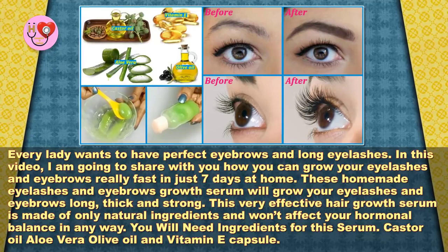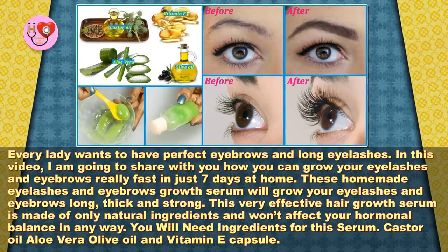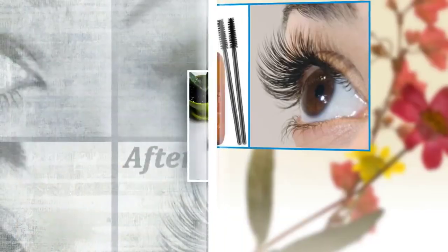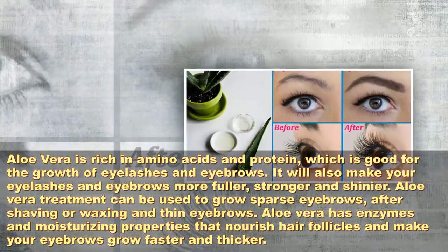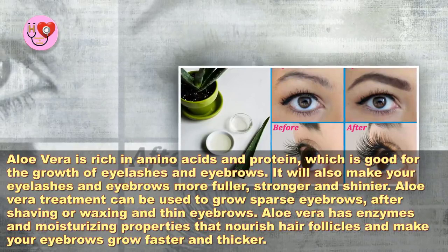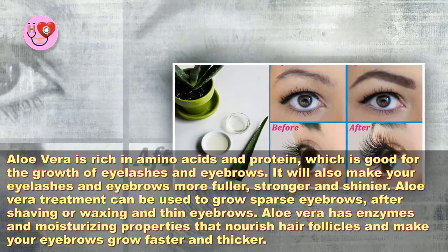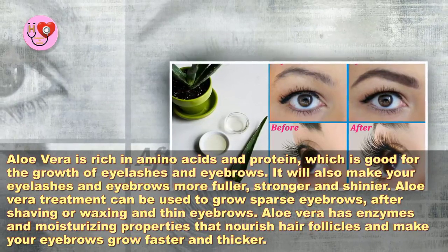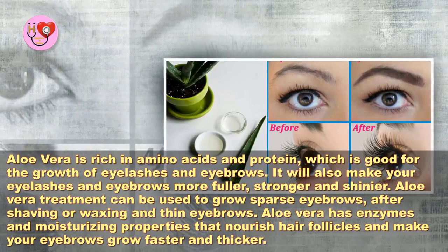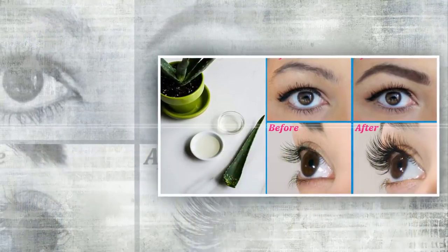This very effective hair growth serum is made of only natural ingredients. It is also capable of preventing them from breaking and can also trigger the growth of eyelashes. Aloe vera is rich in amino acids and protein, which is good for the growth of eyelashes and eyebrows. It will also make your eyelashes and eyebrows fuller, stronger and shinier. Aloe vera treatment can be used to grow sparse eyebrows, after shaving or waxing, and thin eyebrows. Aloe vera has enzymes and moisturizing properties that nourish hair follicles and make your eyebrows grow faster and thicker.